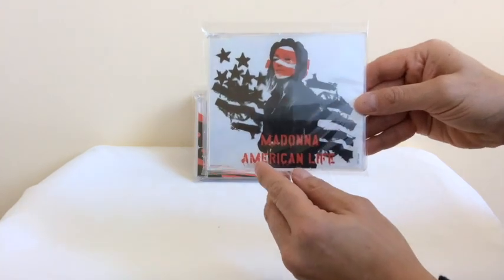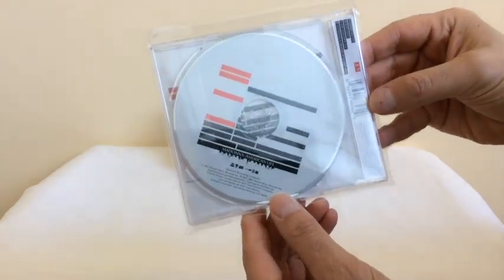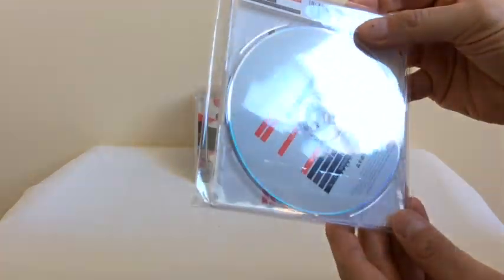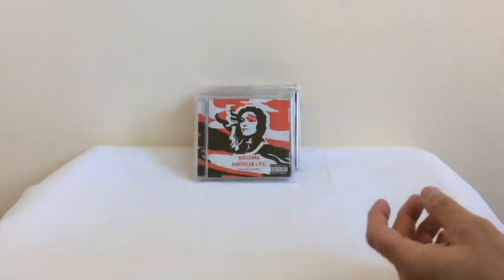This is the rare Canadian pressing, which has a different picture sleeve again in a jewel case, different picture CD as well, and the different track listing. These are quite nice because they weren't released this way anywhere else in the world.